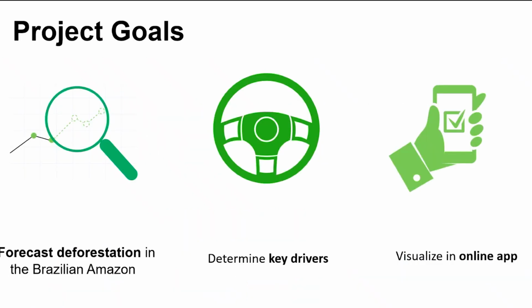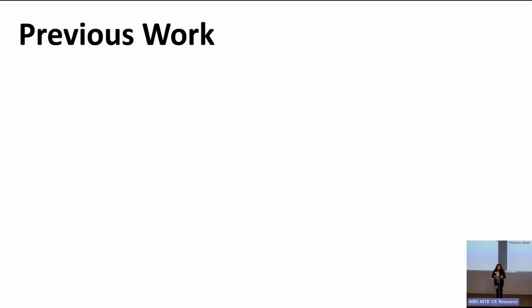The main goals of our project encapsulate forecasting deforestation in the Brazilian Amazon region, identifying the key drivers of deforestation, and then visualizing our findings through an online Google Earth Engine-powered application.